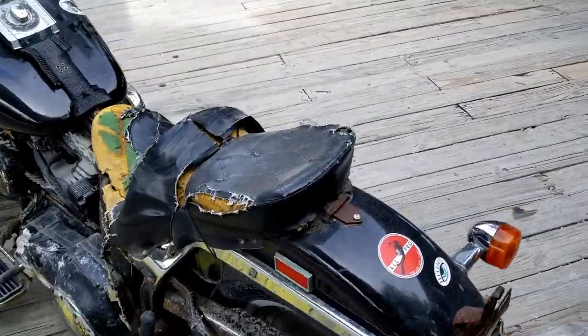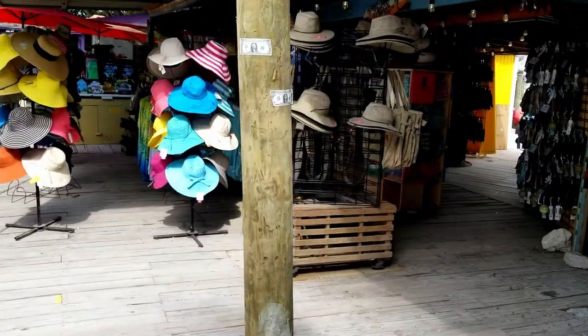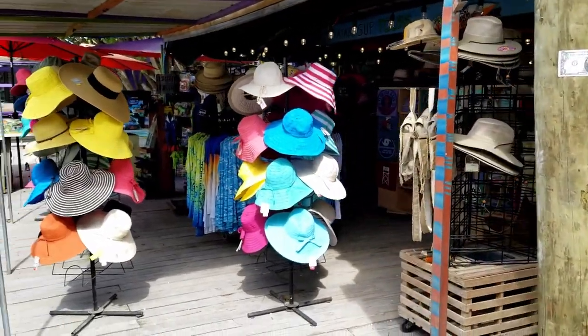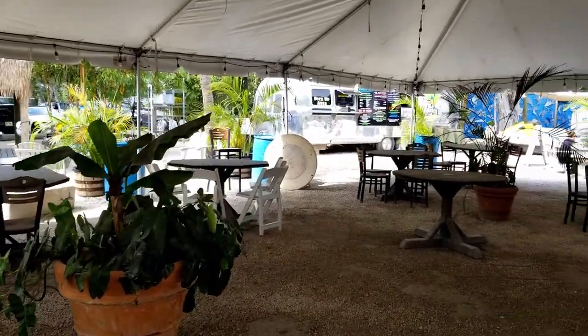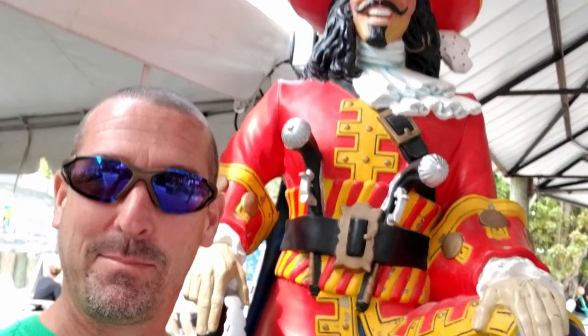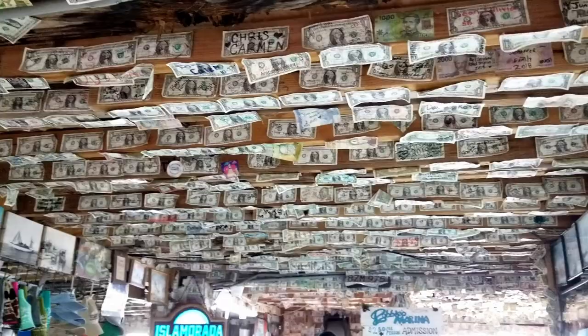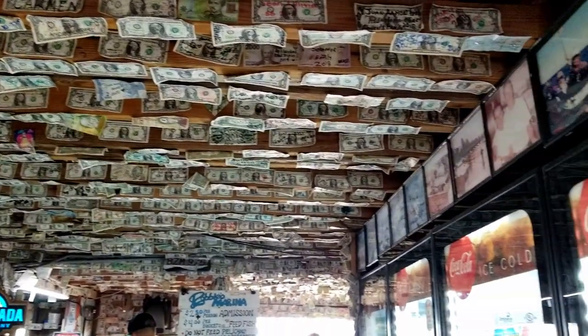Tons of cool antiques and knickknacks for miles. And as my wife says, they got hats. Pick up lunch if you're hungry. Sunglasses. They even got Captain Morgan. Oh yeah, look at this guy. We're heading over to the tarpon feeding area now. Haven't done this in a while. Dollar bills all over the ceiling.